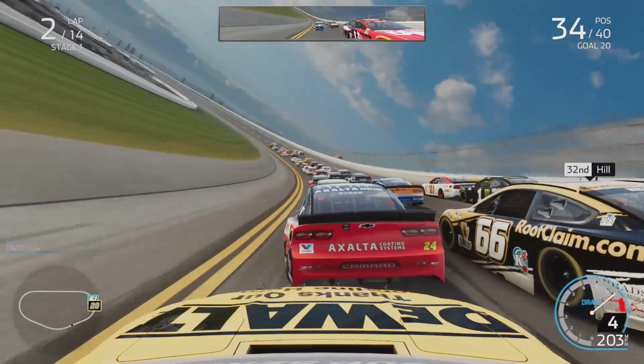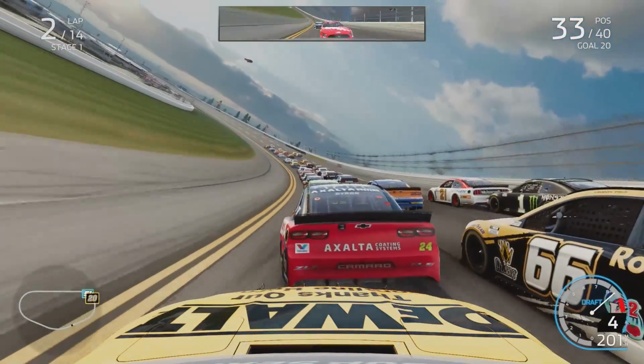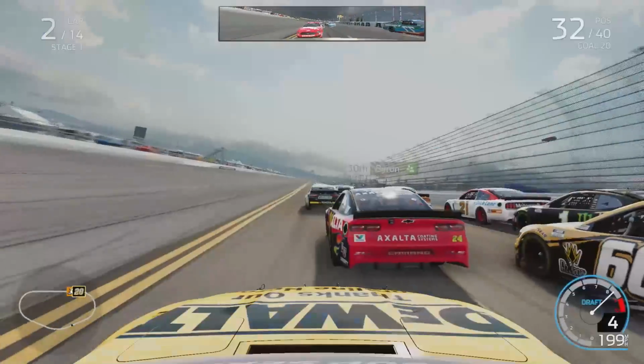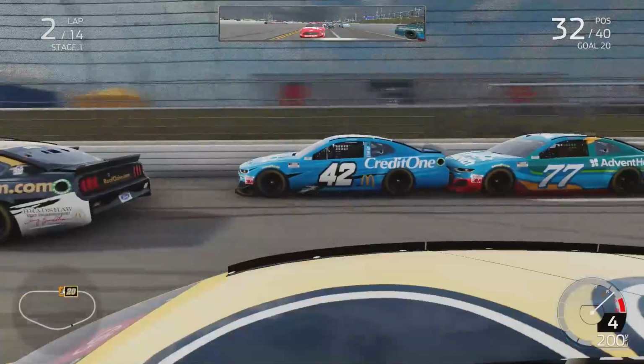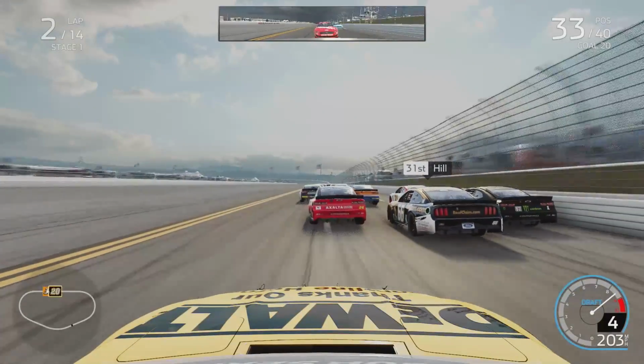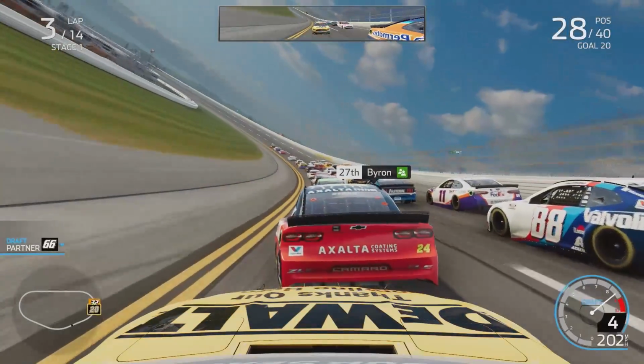Byron is still looking for that first career win here. Keep in mind we started this career mode before William Byron had gotten a win in real life, so we consider him to have 0 wins so far, as this is being portrayed as a 2020 season. Now as we go down this back stretch here in P33, we've gained a little bit of time.